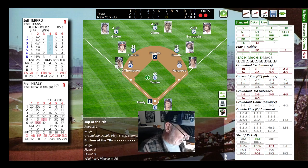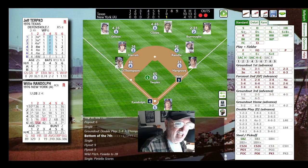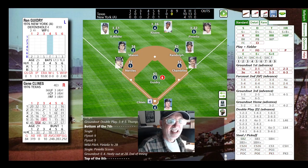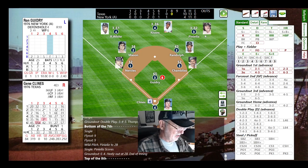And pitch to Healy. That's line, base hit, RBI. Oh, no. Pinella's at second base. Will Pinella score? Yes, he will. 2 outs, so he's coming around, running on contact. He comes around to score. 10-4 now. Here's Willie Randolph. Randolph having a good season, batting .310, 300 at bats. Still has a way to go, though. So here's a pitch from Turpco, and that's going to be a ground ball to short. Harrah's going to flip to Randall, 6-4 to end the inning. The Yanks pick up a run. It's 10-4. We go to the top of the 8th. Gene Kleins leads off.